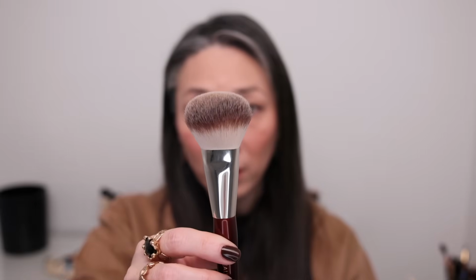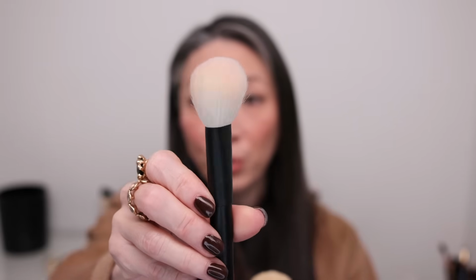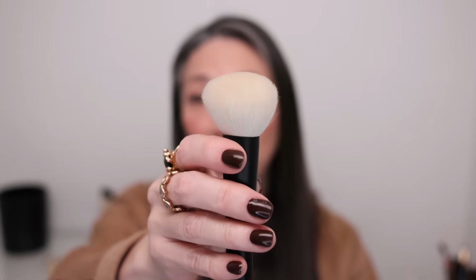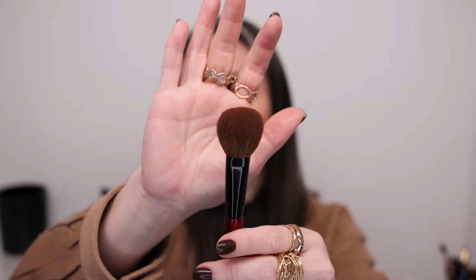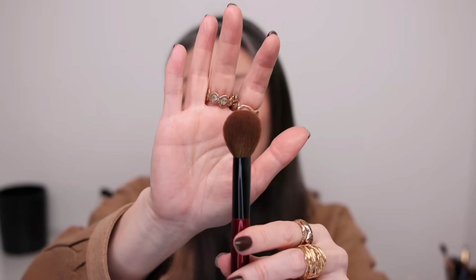So BK Beauty 111, great synthetic hair blush brush. The Rephr number 5, I think, is the Goldilocks of blush brushes, undyed natural goat hair. The Rephr number 24 brush is a much stronger application, natural undyed goat hair. And then this dyed goat hair from Sonia G, the Cheek Pro, I think has the softest, most diffused touch.